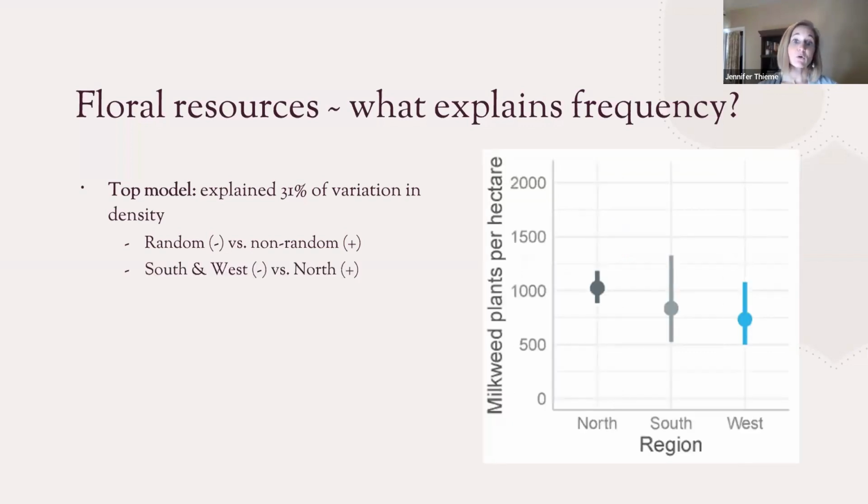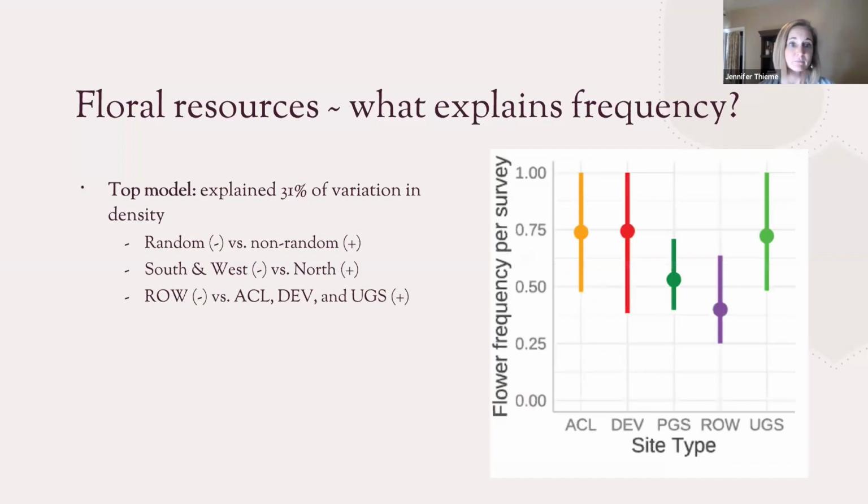And we found that floral frequency was more than 25% lower in the south and the west when compared to the north. So the north did have a higher floral frequency. And the rights of way had lower floral frequency when compared to those agricultural conservation lands, ACL, or the developed open spaces, DEV, and also when compared to the UGS, the unclassified grasslands.